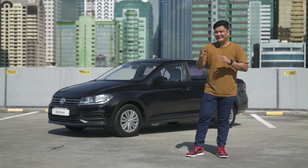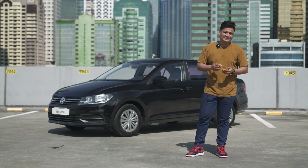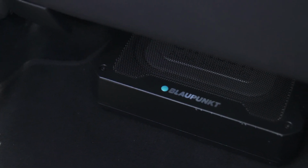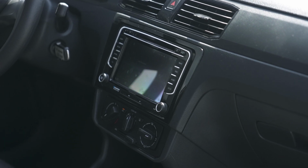Third, I don't like that sound system. The sound system is a bare-bones system, but you can definitely see its age, and it only has 2 speakers. But if you want more speakers, you can always go for the mid-grade variant.